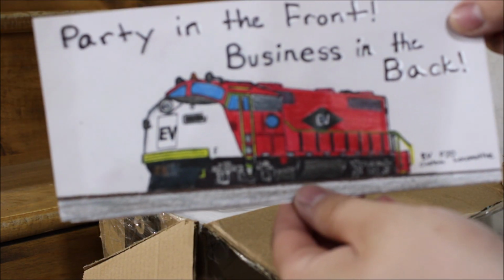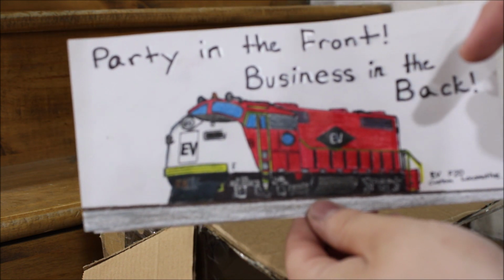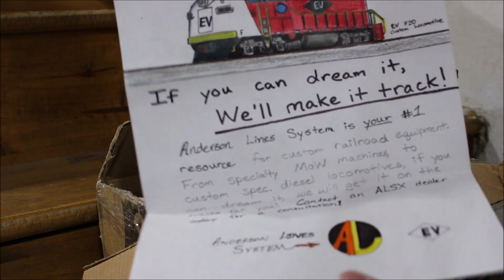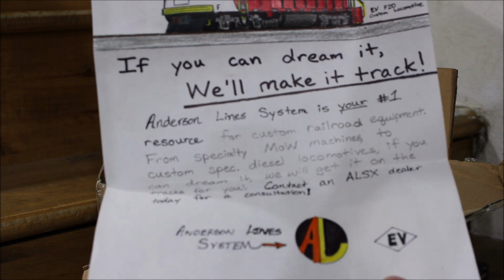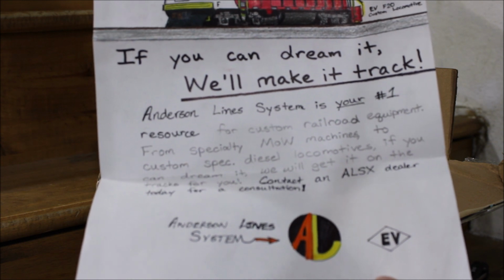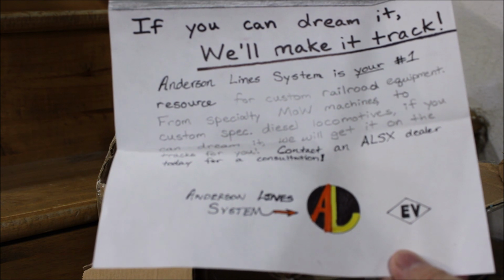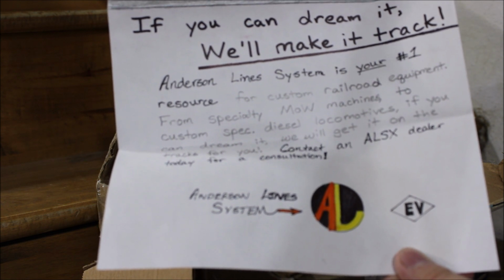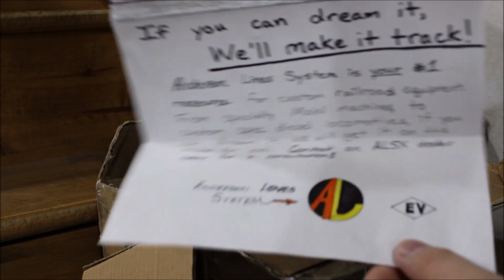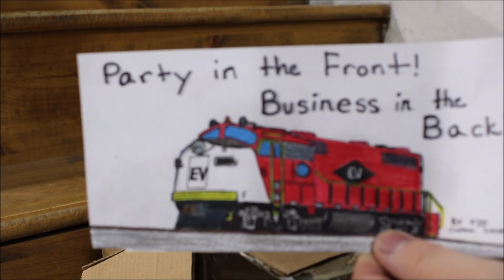This is a pretty epic drawing right here of an interesting diesel locomotive in this box. That's for sure. If you can dream it, we'll make it track. Anderson Line System is your number one resource for custom railroad equipment, from specialty maintenance of way machines to custom spec diesel locomotives. If you can dream it, we will get it on the tracks for you. Contact an ALSX dealer today for a consultation. Anderson Line System and the Ephrata Valley Railroad. Interesting design there. I wonder what could be in this box.